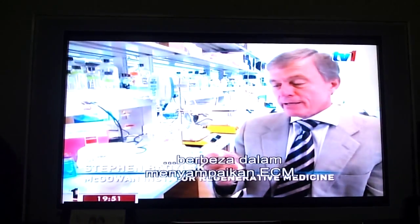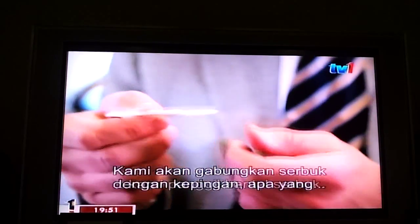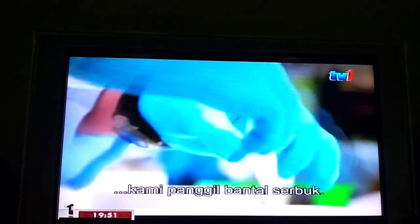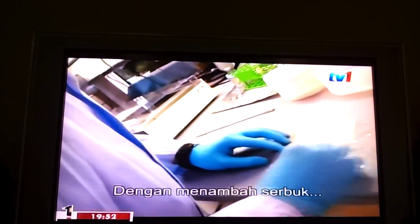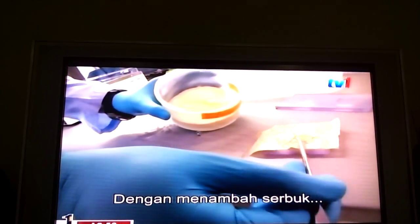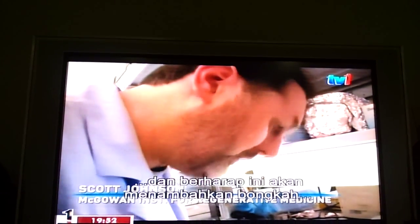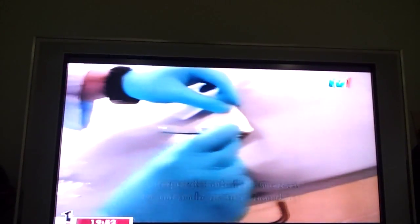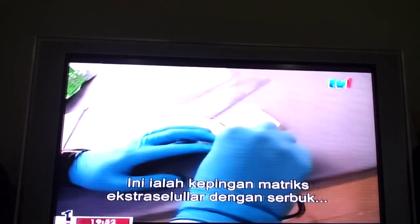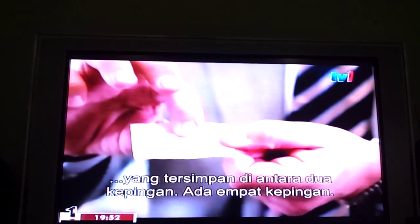We could combine the powder with the sheets and form what we call a powder pillow. By adding the powder in the middle of this, we've increased the bulk of the material, and the hope is that that bulk will add bulk to the muscle as it regrows. So this is sheets of the extracellular matrix with a bunch of powder trapped between the sheets.